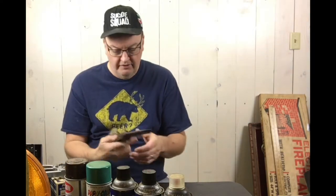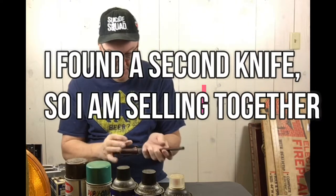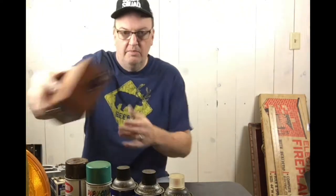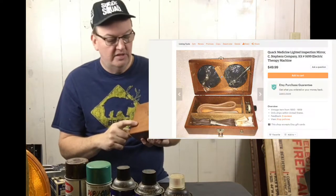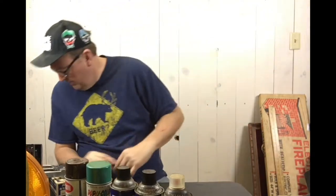I'll research the fishing knife, Imperial Diamond Edge. I'll put it out there for $5. So let's just say, what did I say, 10, 20, 30, 40, 45. And plus this, remember this thing here. I don't have any intention of keeping this. So again, I'll put down what it is, what it's worth. Add that to the 45. Hopefully that'll make my money back.